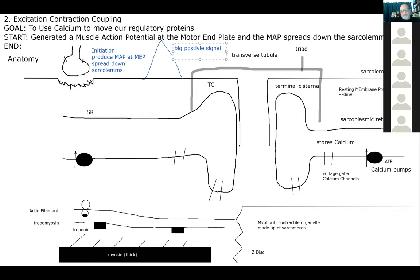Something to do with polar. Yeah, exactly. Something to do with polar. Not just polarization, but a depolarization. So as it's spreading, it depolarizes the cell, depolarizes the sarcolemma.